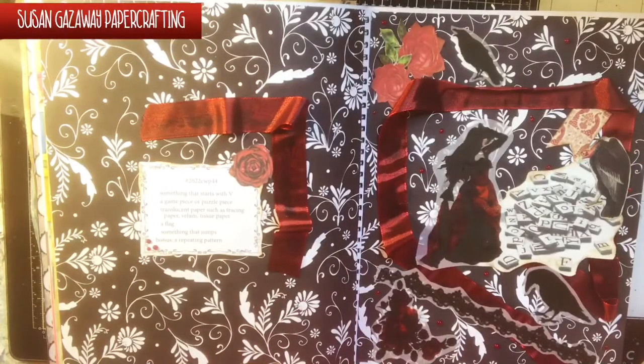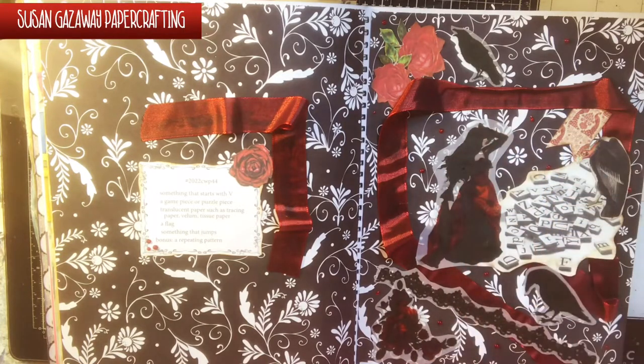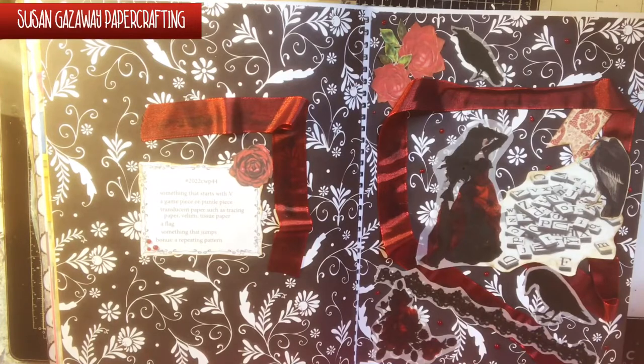Here it is. I don't celebrate Halloween, but I do like spooky, and I think gothic is beautiful, so I kind of went in that direction. So our prompts were something that starts with a V, and I've got vulture, a game piece or puzzle piece, I've got these Scrabble tiles, translucent paper such as tracing paper, vellum, and tissue paper, I've got these images that I printed on vellum, and I left the outside edge because I wanted that ethereal feel to it.